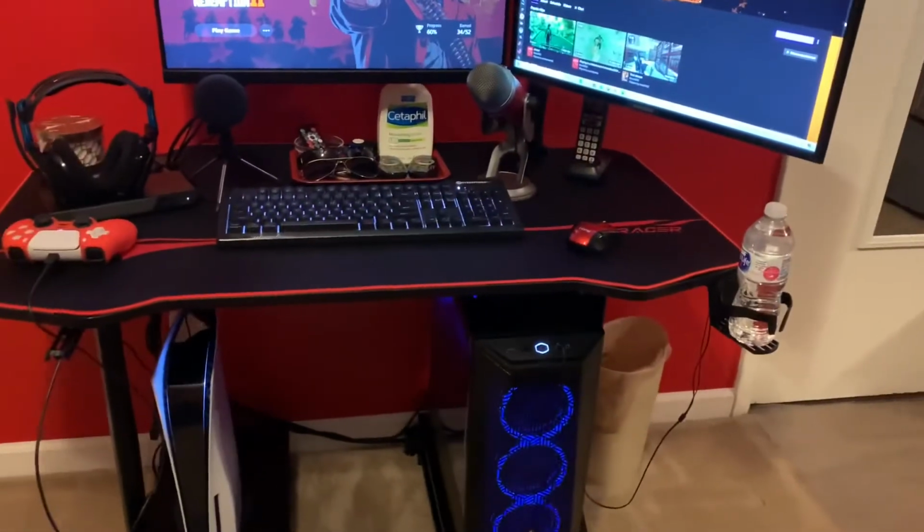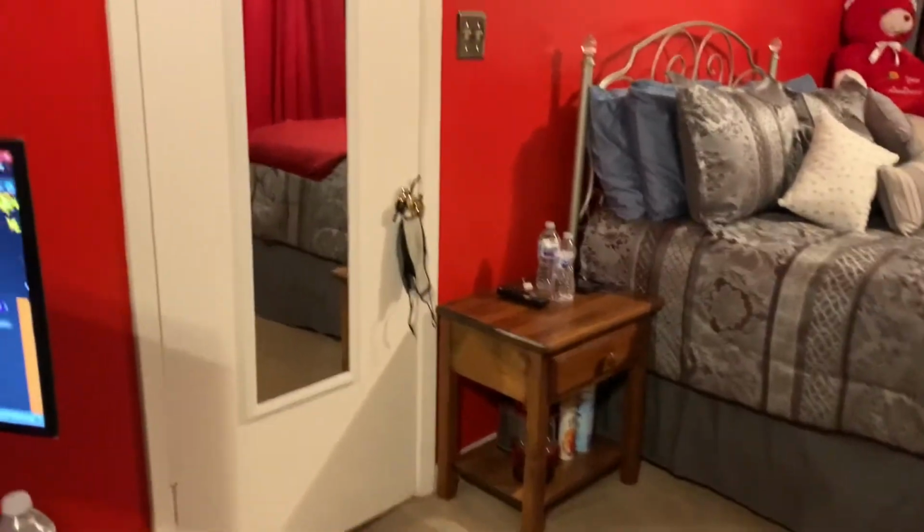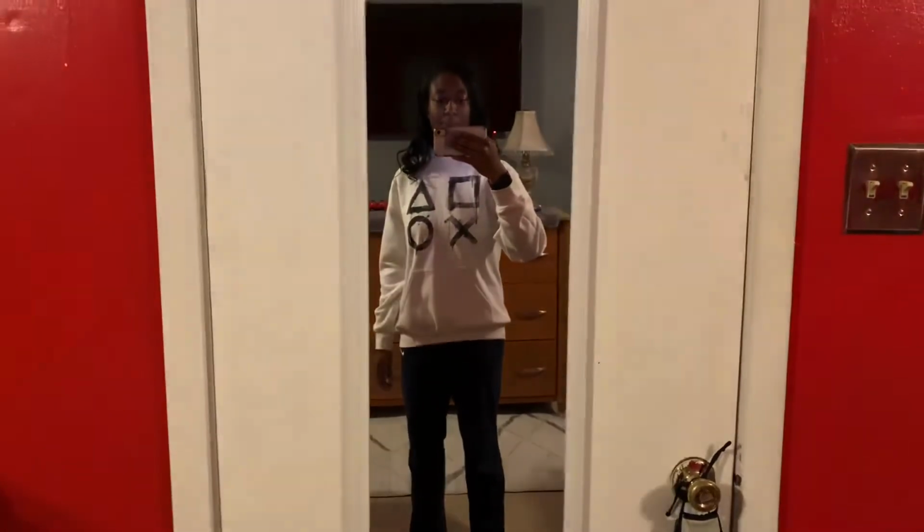Man, we got the water because we gotta stay hydrated. As you saw earlier, we had water on my nightstand. Peep the mirror. Hey, sometimes you gotta check the fit, know what I'm saying? Y'all peep the fit? Y'all feeling the fit? PlayStation gang or nah? Let me know.